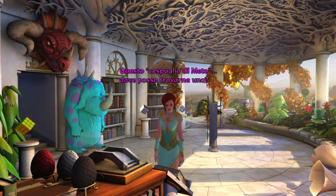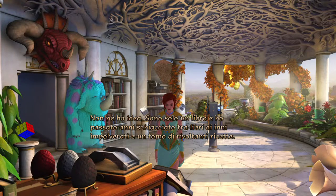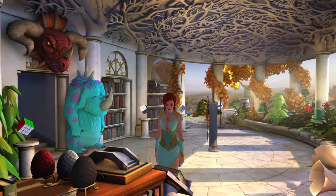This metis bush, where can I find one? Haven't a clue. I'm just a book and have spent years sandwiched between dusty hymnals and a tome of revolting recipes.